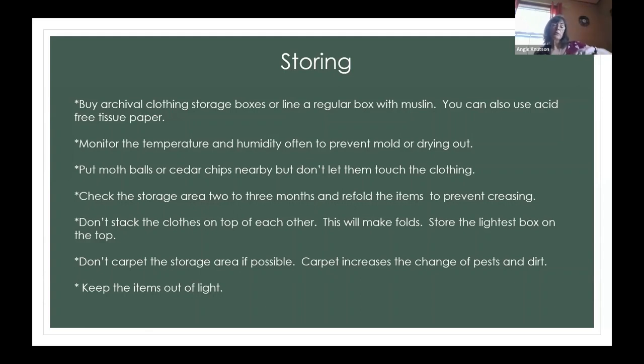Or you can line the inside of a box with muslin. This is just not going well here.